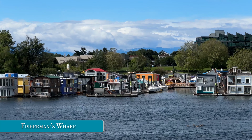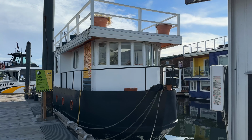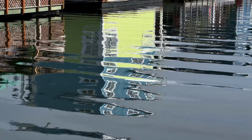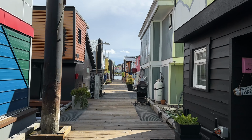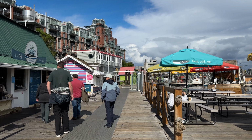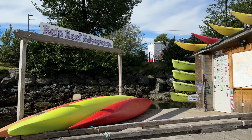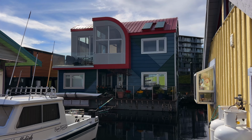Fisherman's Wharf. Victoria is home to a unique neighborhood of floating homes. These eclectic, colorful houses at Fisherman's Wharf are quite a sight. And there's also live-aboard boats, fishing vessels, and commercial businesses. You can enjoy a meal at one of the various restaurants or book a kayak tour. But just remember, these houses are privately owned homes, so be respectful of the residents.